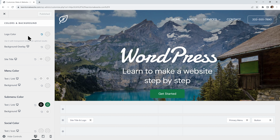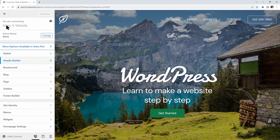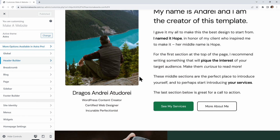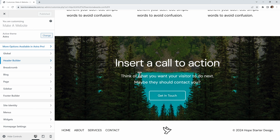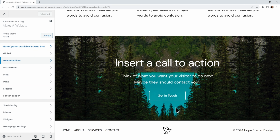Next, we can scroll up, and I'm gonna click back 2 times to get back to our main menu. And there's one more thing to edit here, because if we scroll all the way down, there is still this final part that we still didn't edit. This section is called the footer, and it contains our menu, logo, and some text. Editing this footer is the same concept as our header.